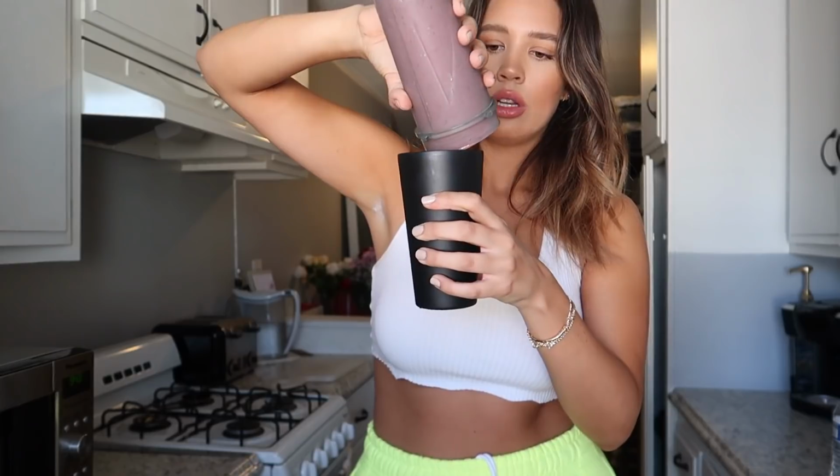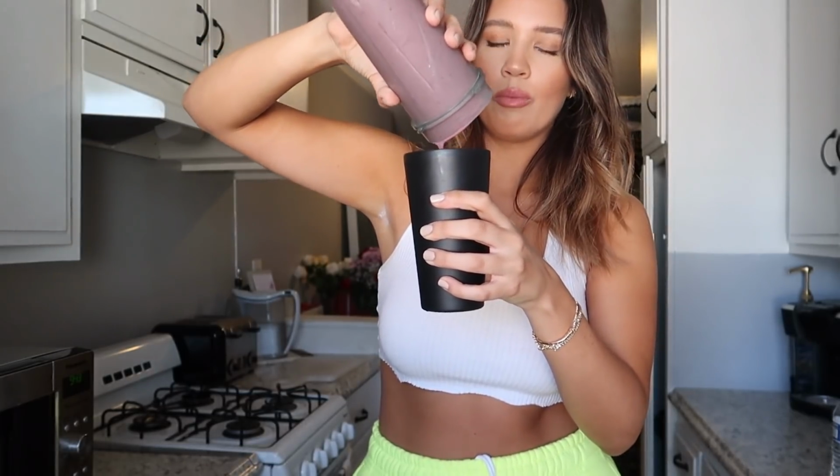It is just so, honestly, so bomb. And you don't need a lot of the coconut kefir for it to be creamy, and it's not too thick, you know what I mean? I'm not trying to make a smoothie bowl here. It's delicious. So I'm gonna show you guys the omelet now, and then I'm going to get going.